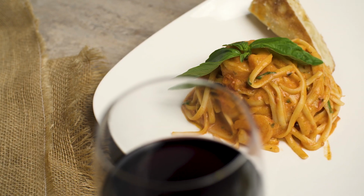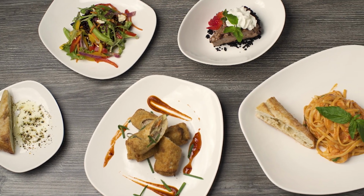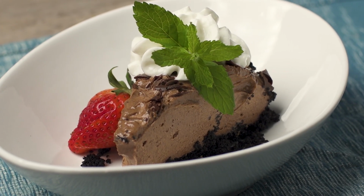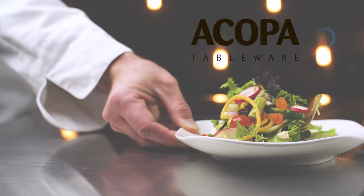Because it's made of porcelain, Acopa Nova dinnerware is designed to last. Not only is it fully vitrified to prevent moisture absorption, it's also glazed, which protects the color and prolongs its lifespan. For hearty dinnerware with a trendy flair, Acopa Nova is the perfect choice.